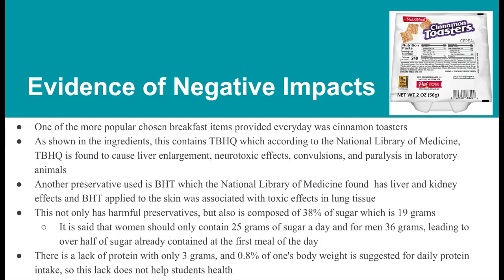Evidence of negative impacts. One of the more popular chosen breakfast items provided every day was called cinnamon toasters. As shown in the ingredients, they contain TBHQ, which, according to the National Library of Medicine, is found to cause liver enlargement, neurotoxic effects, convulsions, and paralysis in laboratory animals. If this is occurring in laboratory animals, why would the effects in humans be any different?